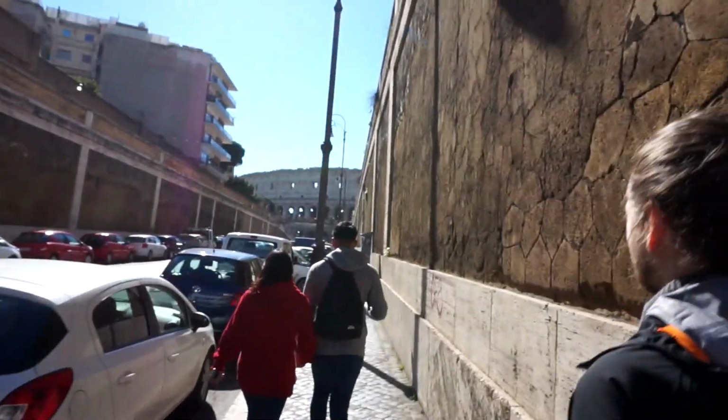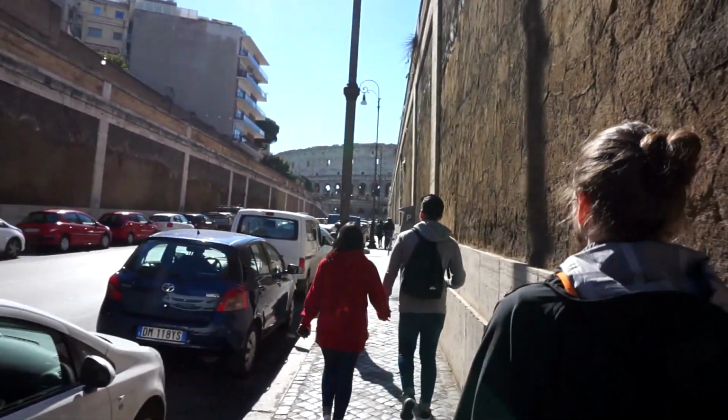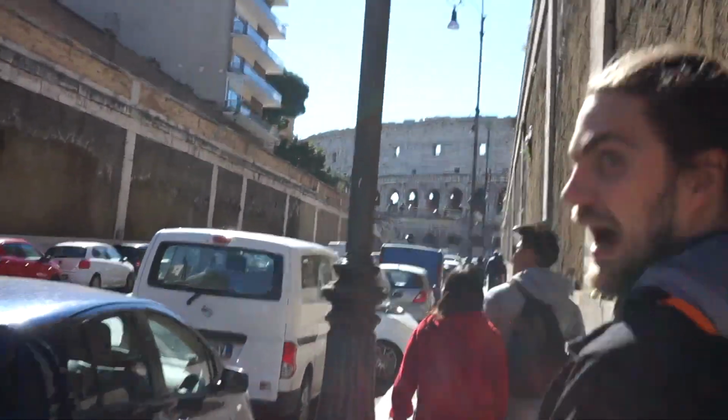But we're off to... No, I ruined it. We already did this, they know where we're going. Colosseum! Our first glimpse of the Colosseum! Look! What?